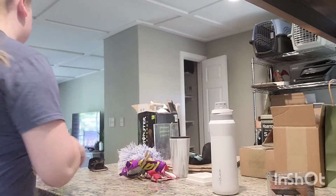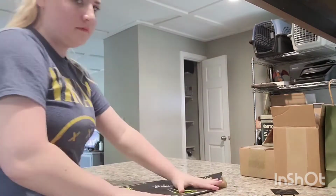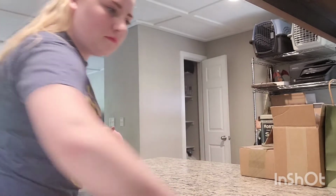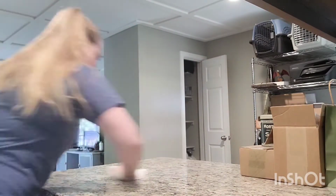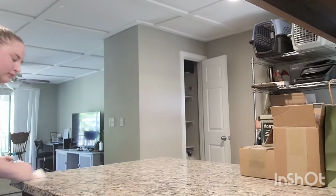Ready, set, go. Okay, first section is done. Let me reposition the camera and we'll get started on the next counter section.